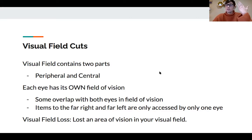Whether that be on the far left or the far right, which would be peripheral vision loss, or it could be more central and more impacted in the middle where they overlap. This can be impacted based on where the stroke occurs, where it impacts the ocular fibers. And that is where the difference between neglect and vision loss comes in.